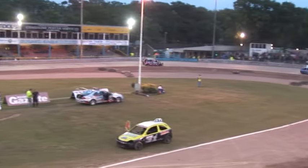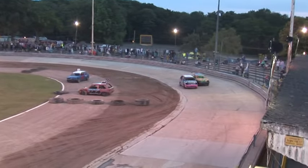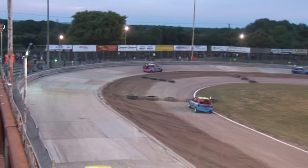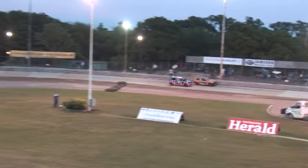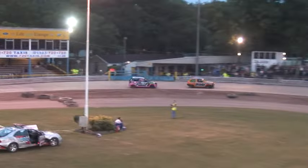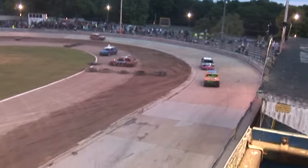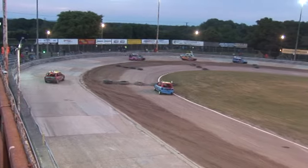Evans makes his move, he goes down the outside. I don't think there's any way that Ellie can hold him off. He's got a quicker car there, it looks to me, but she's doing well. She's holding the line, and she's still good for a top 3 finish. But down the outside, extremely close to the concrete, goes Evans. Matt takes the lead. Dan Knight is catching up to try and challenge for the second spot, and he might just manage to do that.